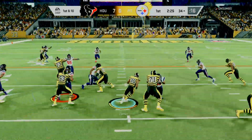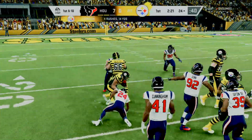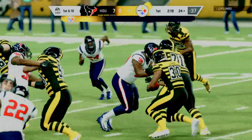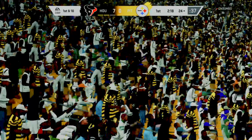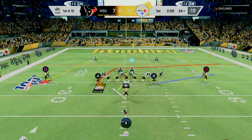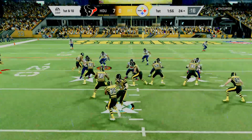Now Ben going to give this one to Connor. And brought down, but not before they're inside the 25. 11 more on that one, and another first down. Tremendous blocking by the interior of the offensive line. They didn't just gash him there. They blasted a gaping hole for him to gallop through. I think if he comes back to the huddle, he better be giving them a whole lot of credit and thanking them for that much space to rumble.